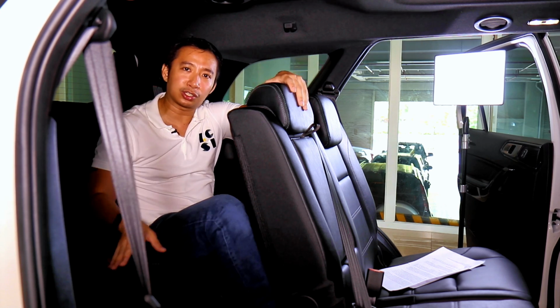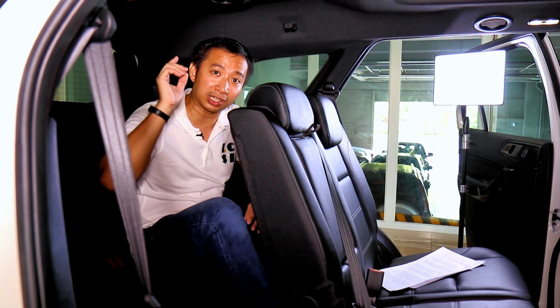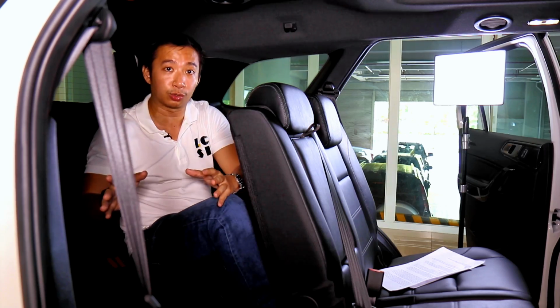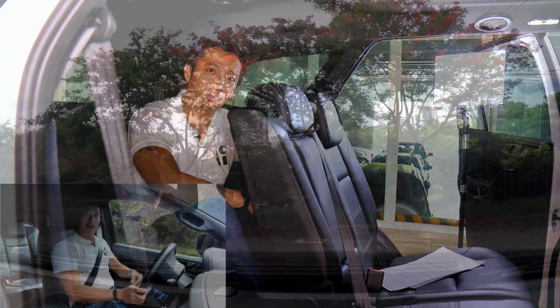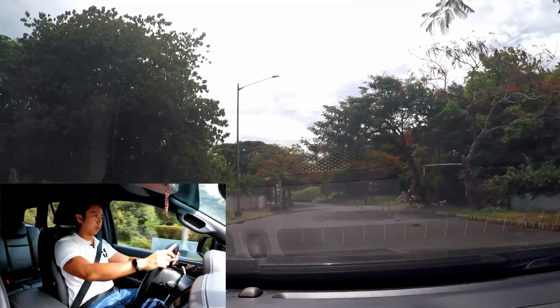Now, let's get out of the third row, head over back to the driver's seat, and take this Everest out for a drive just so I can give you how it feels on the road. So let's go for the drive right now. Alright, so we're now behind the wheel of the Ford Everest 4x4 Titanium.